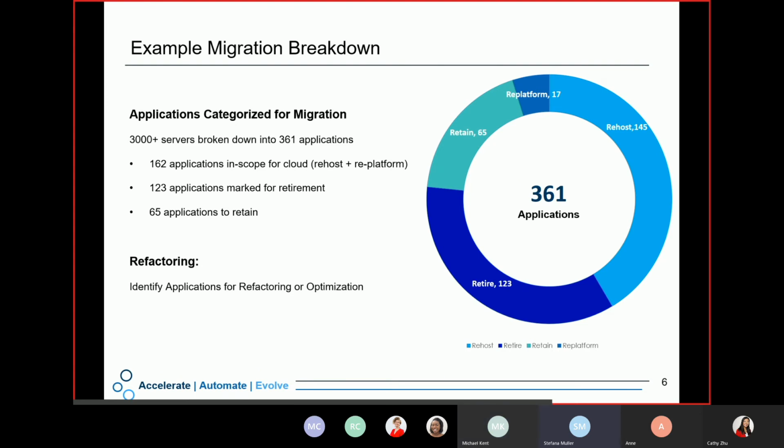Here's an example of what one of our clients went through recently, and this is a large organization, multinational, who has multiple data centers that they are either co-located with or own, and they're trying to sunset those data centers. After the initial assessment in that discovery session, we showed about 3,000 servers or more that needed to be migrated to cloud in some way, shape, or form, or sunset. So then we broke it down. After figuring out those 3,000 servers, we broke it down to the 361 applications, to be exact.